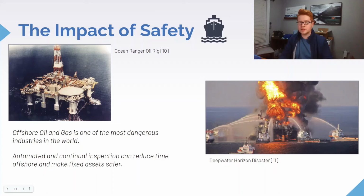Another important potential benefit from implementing our autonomous technology could be to make the offshore safer for all workers. Offshore oil and gas is one of the most dangerous industries in the world and has been known for its disasters. Having an autonomous inspection vehicle could eliminate the need for some crew to spend so much time offshore and allows for the continual inspection of fixed assets. This means that fixed assets like large oil rigs could be inspected continually, which would increase their safety and be a benefit for all workers. Increasing the safety of offshore workers would be a major benefit to society at large.